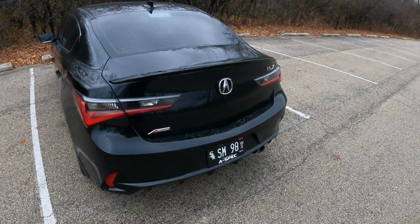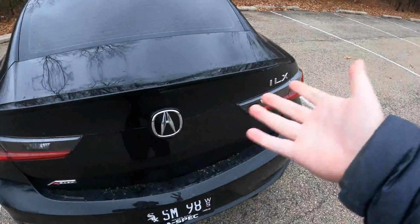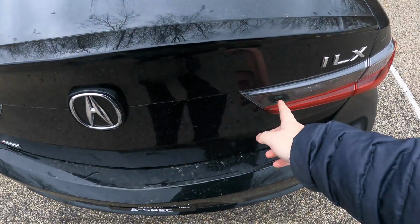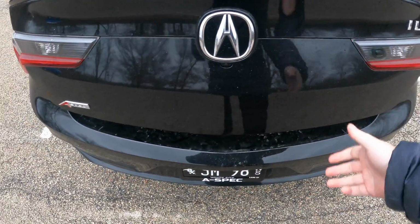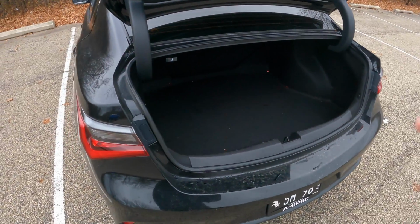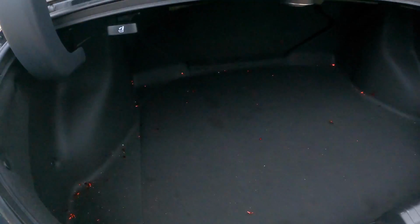So something really nice about the ILX is that I can keep the keys in my pocket. See, here's one hand, here's the other hand. Don't have any keys on my hand, and I can just touch that button and pull it up like that. Really, really nice. I can keep it in my pocket. But once we are back here, plenty of space in the back of the ILX.